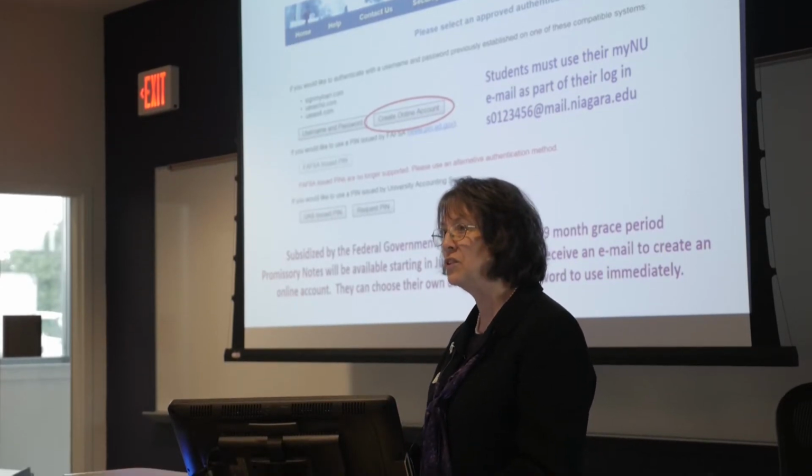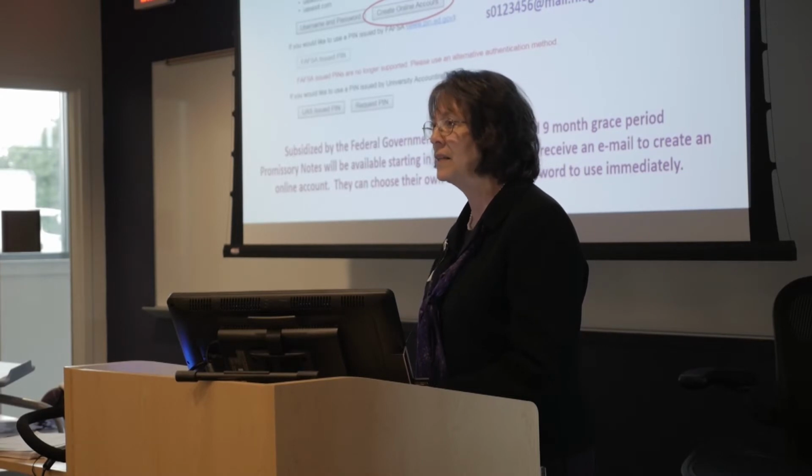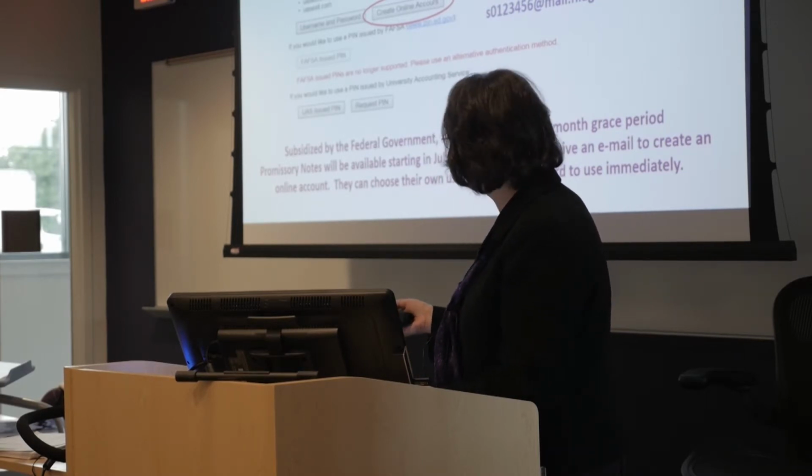The Perkins loan is subsidized by the federal government. It has a 5% interest rate, and it has a 9-month grace period. So it is a great loan to have if you get awarded that.